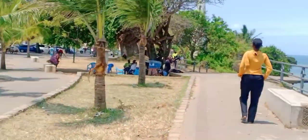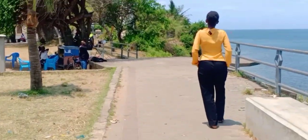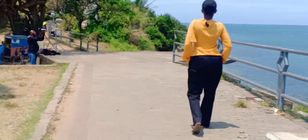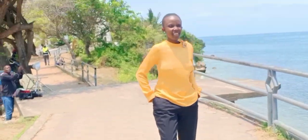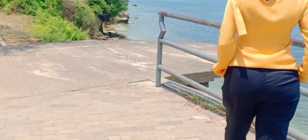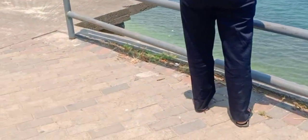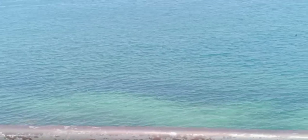So we were walking. The purpose of this park is just to walk and enjoy the view. See God's creation. Hi, Diana Wanjiku. And one of the creations is my sister, as you can see her there. Hey, this place, guys, was so scary. Imagine standing there, and next is just the sea.